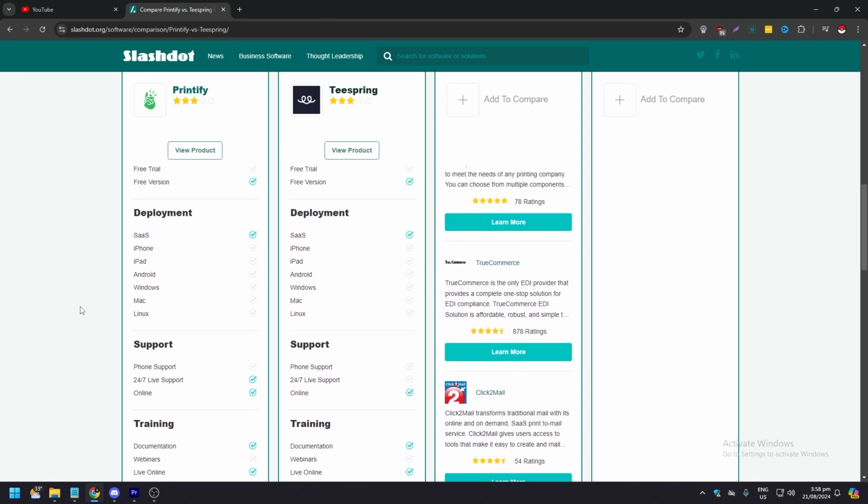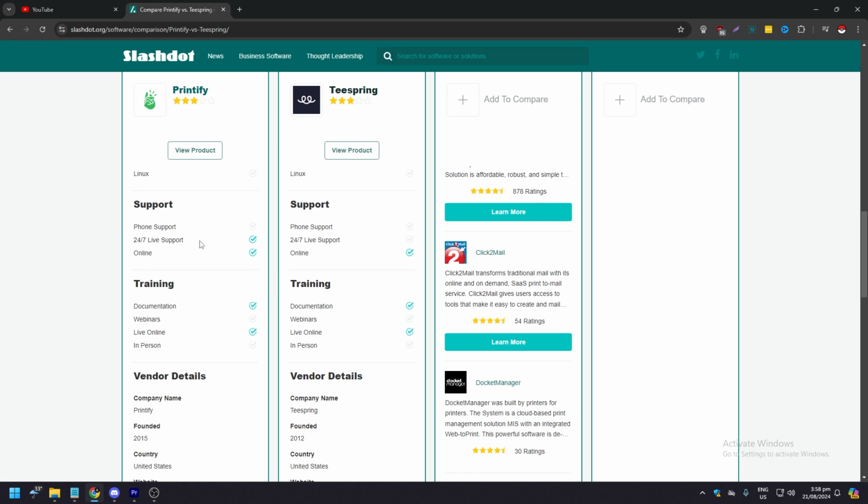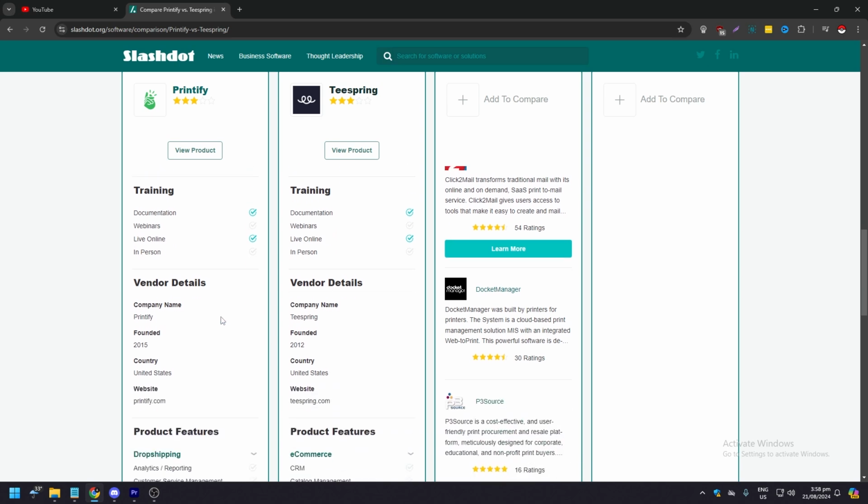When it comes to deployment, they both have SaaS, for both Printify and Teespring. When it comes to support, Printify has 24/7 live support and online support. Meanwhile, Teespring only has online support. When it comes to training, Printify offers documentation and live online. Meanwhile, the training aspect of Teespring is documentation and live online at the same time. So they're both pretty much the same thing.